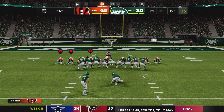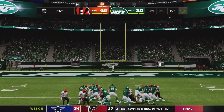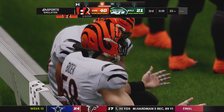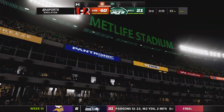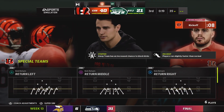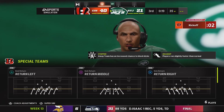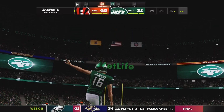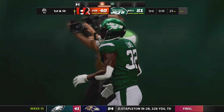A great effort there with touchdown number 7 on the year. And the Jets are able to get a score back in the final stages of this 3rd quarter. The extra point splits the uprights, and that'll make this a 19-point ball game. The kickoff unit is out on the field, and they will send this one away. And that'll carry over the back line of the end zone for a touchback.